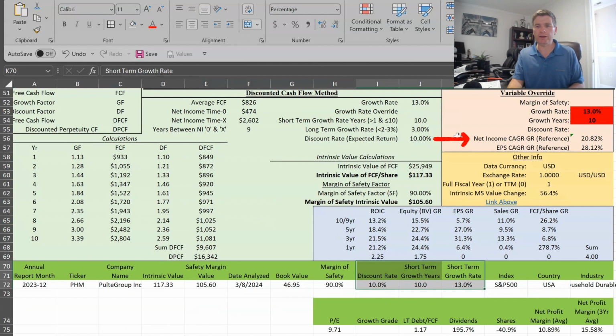Now, we can see up here in the top right, the net income CAGR over the last 10 years is just under 21%, while that earnings per share CAGR is just over 28% due to those share repurchases. Now, as I mentioned, I'm using a 13% short-term growth rate because I just want to be a little more conservative, and this is a home building industry, which is a little cyclical, though we haven't really seen a major down year for quite a while. So I am still bullish, but that's always a risk that there could be a downturn. But with some expectations that interest rates are going to drop, that would also help stimulate this industry and PultiGroup.